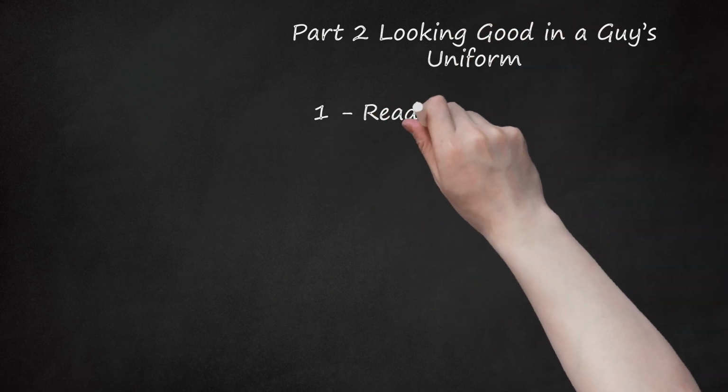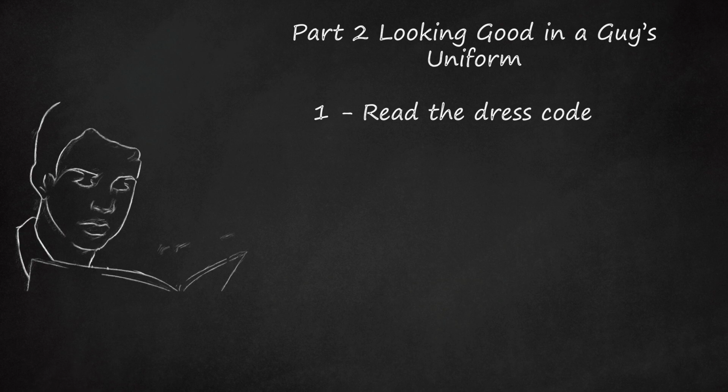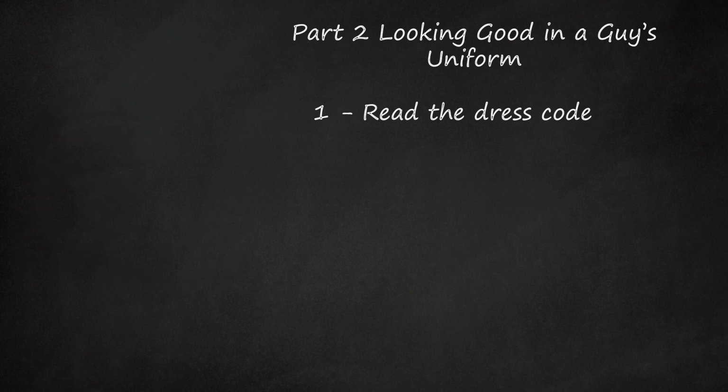Part 2. Looking good in a guy's uniform. 1. Read the dress code. For a male uniform, your school's dress code will determine whether you have to wear a tie, if you have to button every button or if you can get away with leaving a few open, what shoes you can and can't wear, and whether you always have to wear a collared shirt.